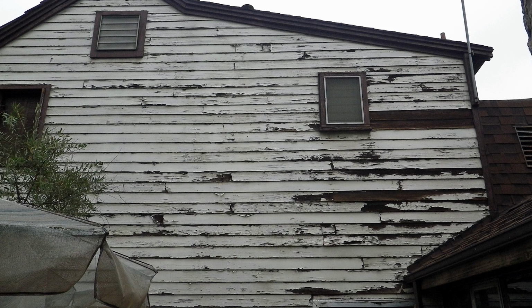Here's the back side of the house. As you can see, it's long past any time it should have been painted, and the wood's starting to deteriorate.